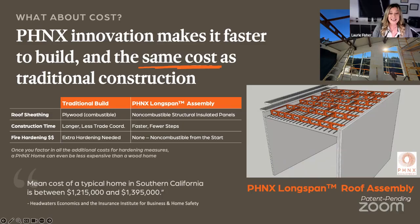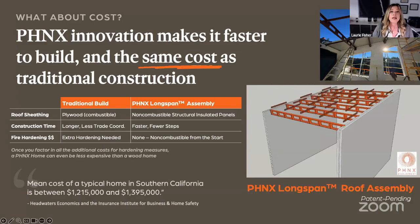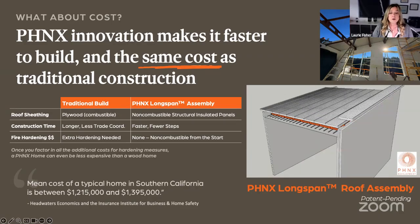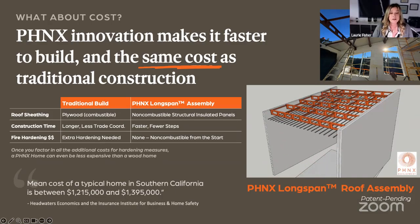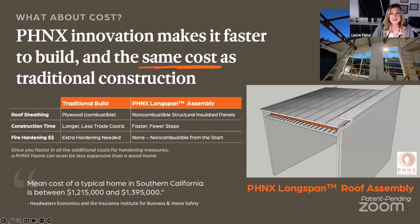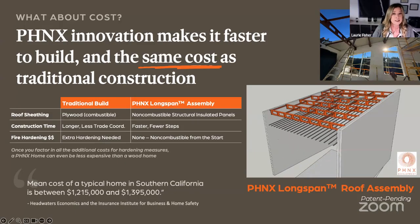So understanding that the biggest challenge to getting wood out of the residential structure is the plywood sheathing in the roof. We really don't have a non-combustible option for that. So we designed what we call the PHNX long span system. We have a patent pending on it. And our joists can span up to 32 feet. We can space them up to 8 feet on center.